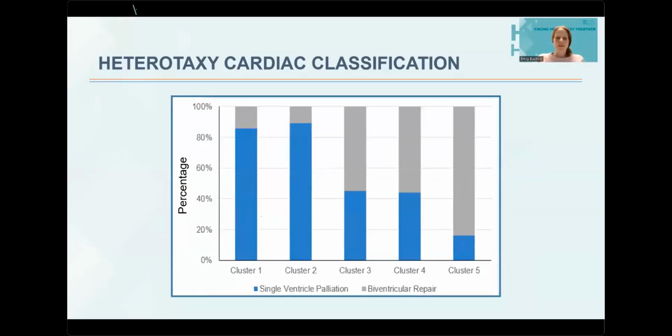We also looked at the frequency of the time that patients underwent single versus biventricular heart surgery. So clusters 1 and 2 were more likely to undergo single ventricle palliation, whereas those in clusters 3 through 5 were somewhat more divided. Cluster 5 very rarely underwent single ventricle palliation.